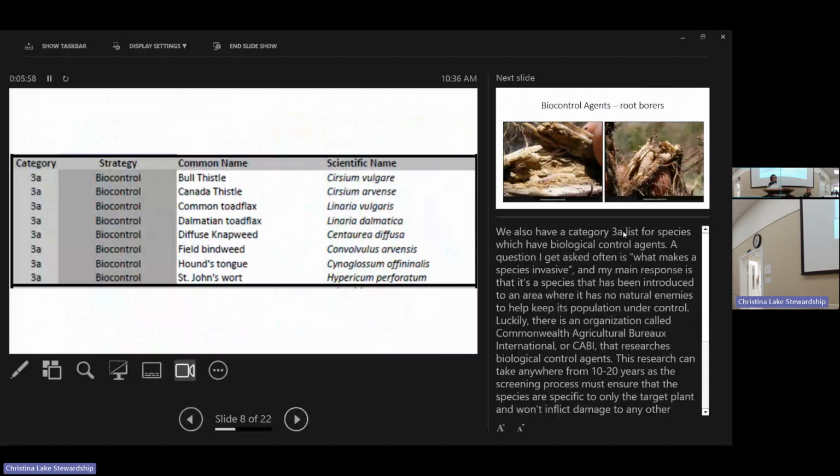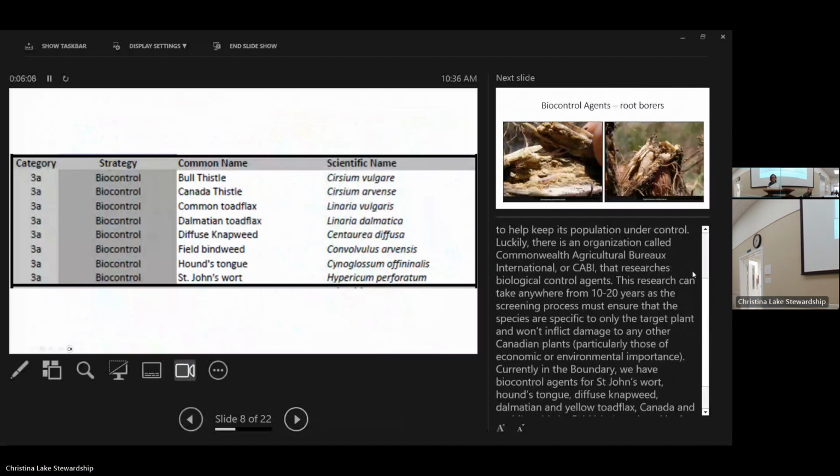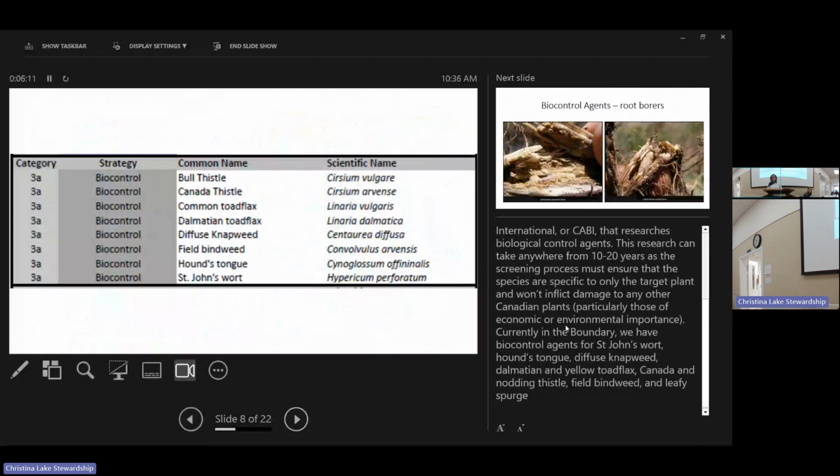So luckily, we have an organization called the Commonwealth Agricultural Bureau International, or CABI, which researches biological control agents. This research can take anywhere from 10 to 20 years as the screening process is really strict, and they have to ensure that the species are specific only to the target plant and it won't inflict damage to any other Canadian plants, especially those that are of economic or environmental importance.